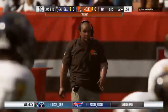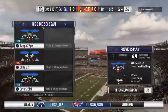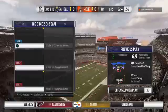Play clock down to 3, and we're going to get a timeout here. They'll have 2 remaining as we step aside here in this first quarter.